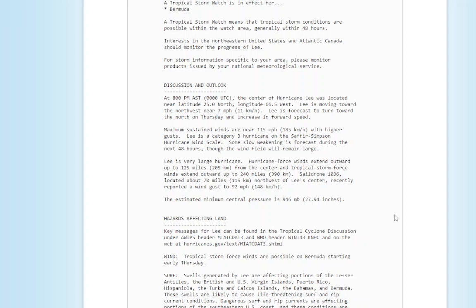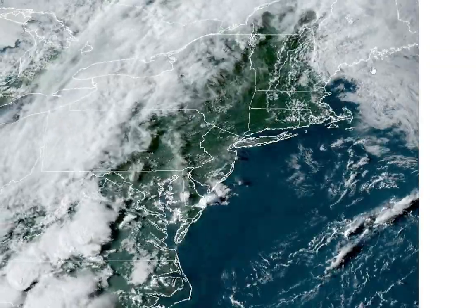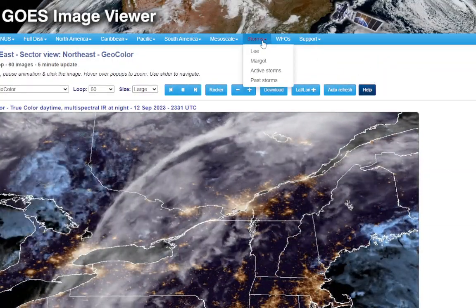Sail drone 1036, located about 70 miles northwest of Lee's center, recently reported a wind gust of 92 miles an hour. So let's go take a look at Lee on the satellite. And we'll go look at Lee over here first.